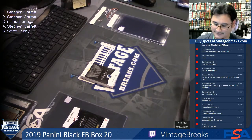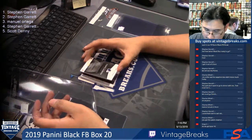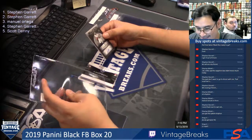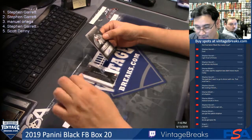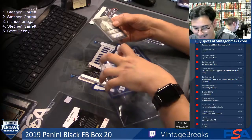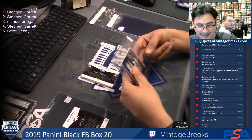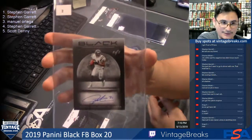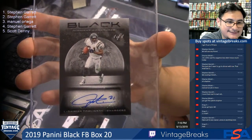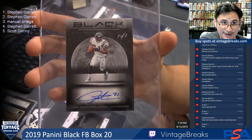Card two, Steven. Oh, little throwback Hall of Famer right here. Ooh, that's pretty. Oh, that is pretty. LaDainian Tomlinson. 1 of 1, Steven Garrett. 1 of 1. Are you kidding me? Wow. Steven. 1 of 1. Black Midnight Signatures. LaDainian Tomlinson for the Chargers Throwback Hall of Fame. Dude, are you kidding me?